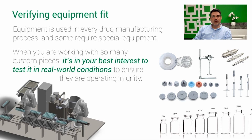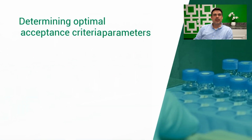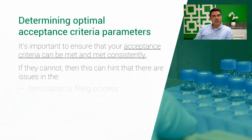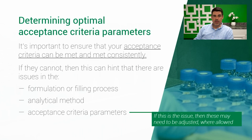There's no better way to evaluate equipment fit in a new process or a new facility than performing an engineering run. Engineering runs are also used to determine the optimal acceptance criteria parameters. If in-process and release testing will be performed in your GMP fill, it's important to ensure that your acceptance criteria can be met and met consistently. If they cannot, then this can hint that there are issues in the formulation process, in the analytical method, or in the acceptance criteria parameters. If the acceptance criteria parameters are the issue, then the client and the CMO can decide if a batch may require less stringent requirements where this is allowed.